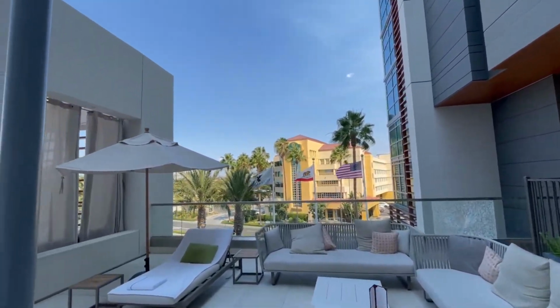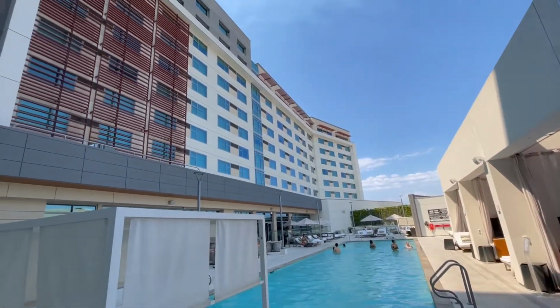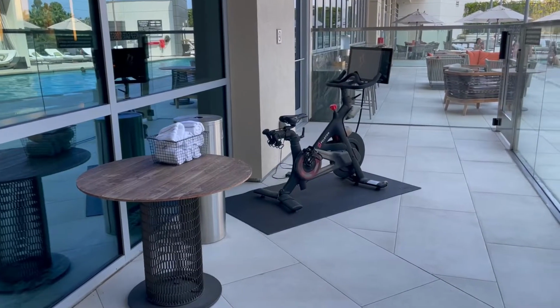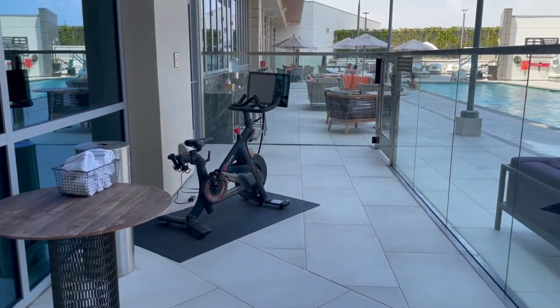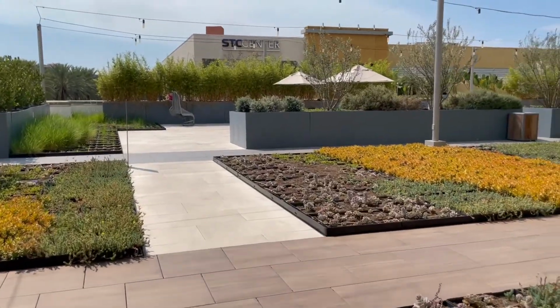But on this lobby level, you saw some shots in the lobby back there, and then they have a small pool. It doesn't really have any views or anything like that, but they do have cabanas to rent. And one thing I thought was really cool is they actually have an extension of the gym with a Peloton bike overlooking the pool. So it's kind of fun to get some exercise outside.